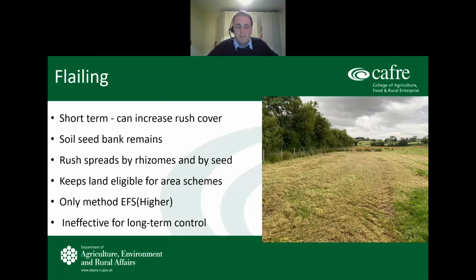It does keep land in good condition. It has kept land eligible for area-based schemes. So it's a quick fix really if you're looking for something to be opened up. If you're in EFS Higher, that's the Environmental Farming Scheme, it's probably the only method of rush control that you can undertake, and it's ineffective for long-term control.